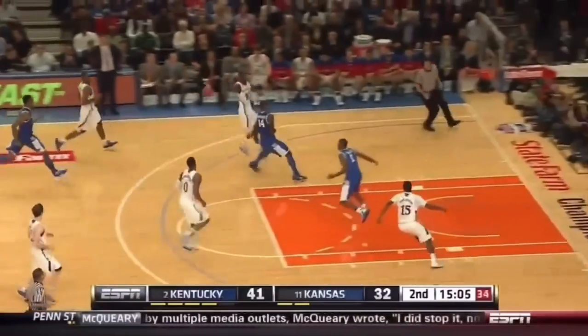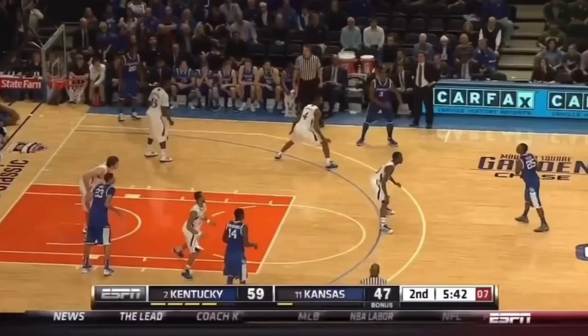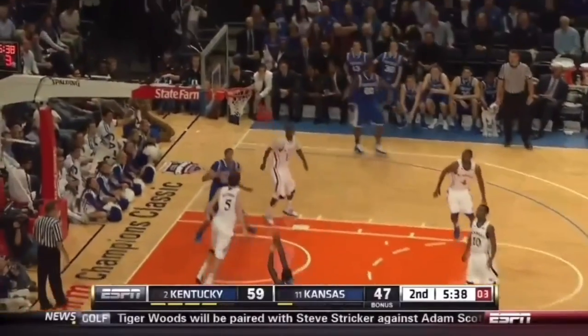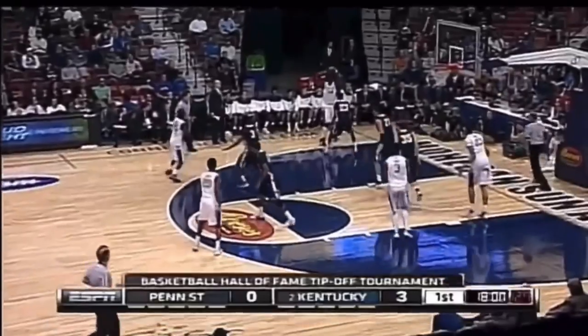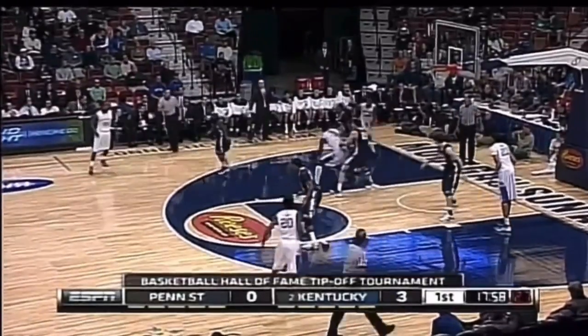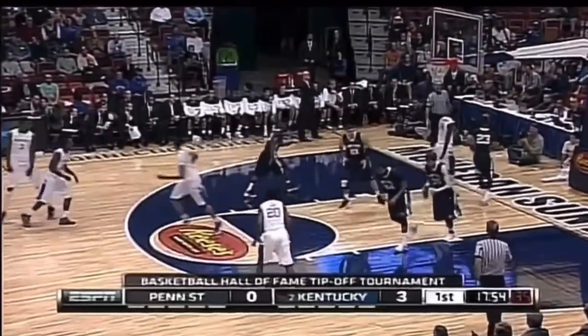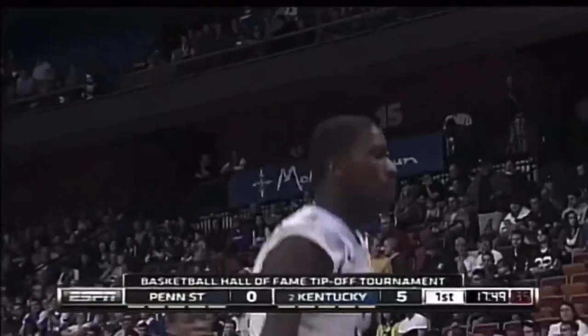Ball. Taylor pushing. Robinson trailing. Nice pass. Johnson blocked from behind. Shot clock down to 5. Kidd-Gilchrist from the wing. That's the first one he's made. First one he's made. Down on the low post, Jones tries to feed it to a teammate. He does get it down there on the bounce to Michael Kidd-Gilchrist, and Kentucky leads 5-0.